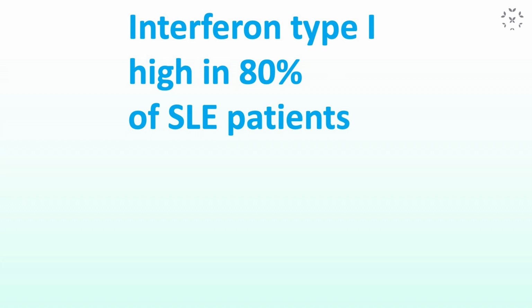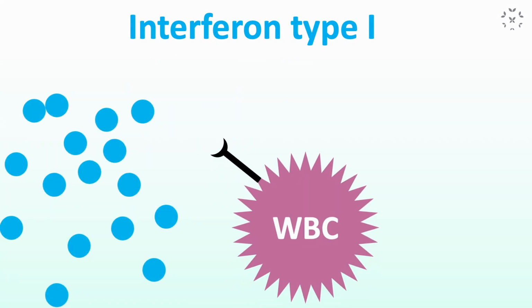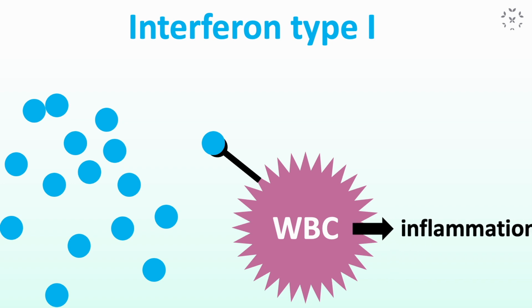Interferon type 1 is in high levels in our patients, and almost every white blood cell of the body has receptors on its cell surface that can identify interferon. Interferon type 1 binds to that receptor, and then there's a chain reaction within the cell, and the cell starts to make inflammatory cytokines such as interleukin 2 and tumor necrosis factor alpha that can cause inflammation in the person's body. So if there's some way that we could interfere with this process, it could possibly help those patients who have high levels of interferon type 1.